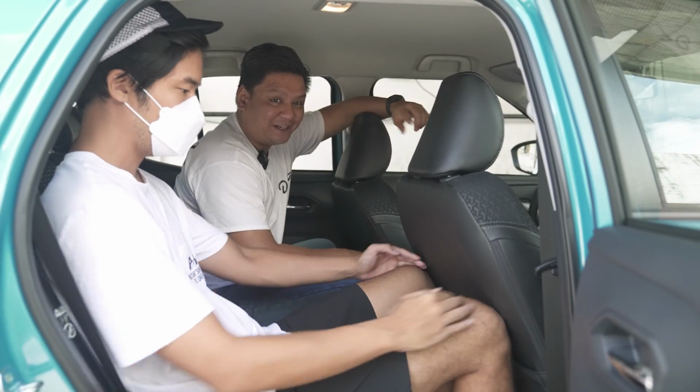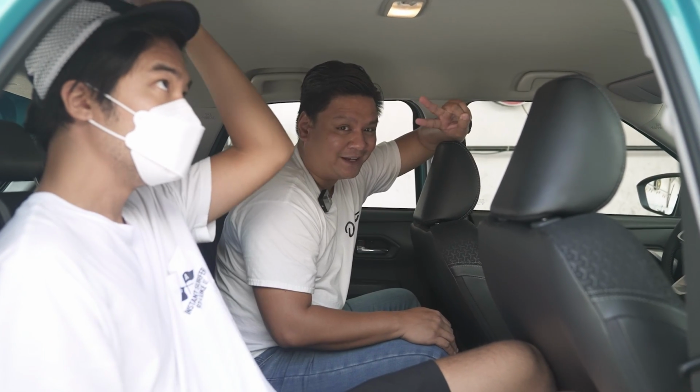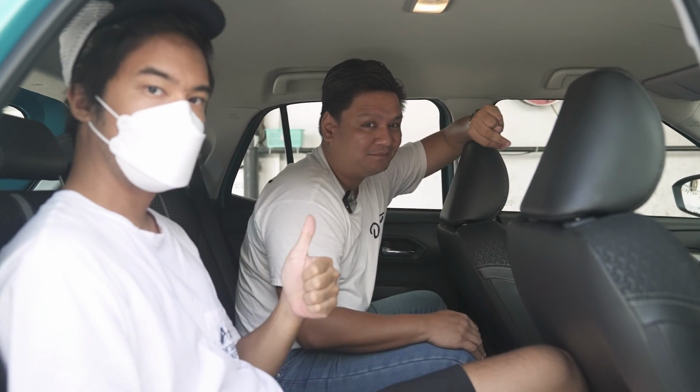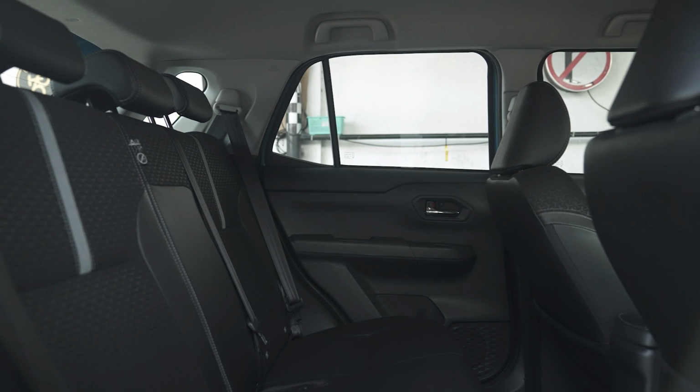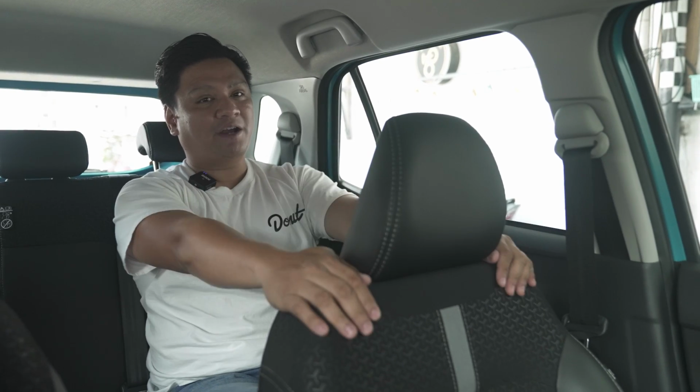So you got two guys with an average of 6 feet in the back, no problems. Just keep it at two guys. It's something I can see myself riding in for an extended period of time, but I'd rather be in the front seat, especially in the driver's seat. Speaking of the driver's seat, let's see how it drives.